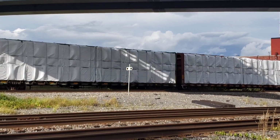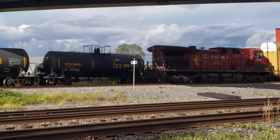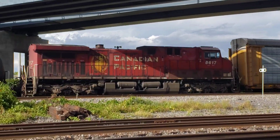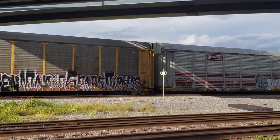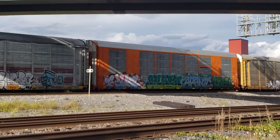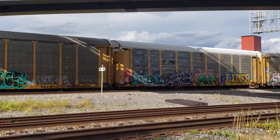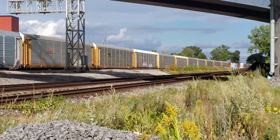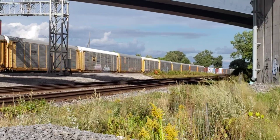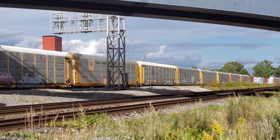And here the sun is just coming out again. That's a grimy unit. This one's going to be a lot of auto racks. There they are, gleaming in the sun under some dark skies that are coming in.